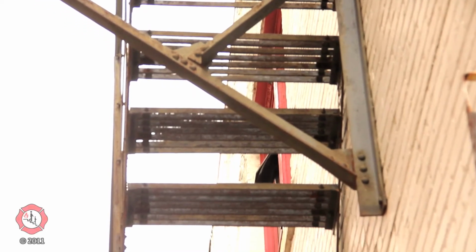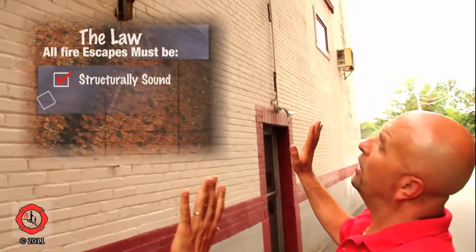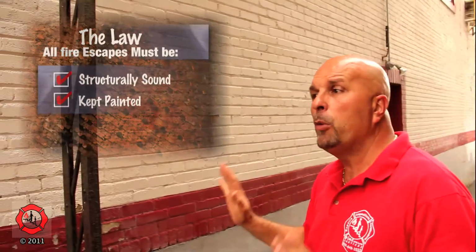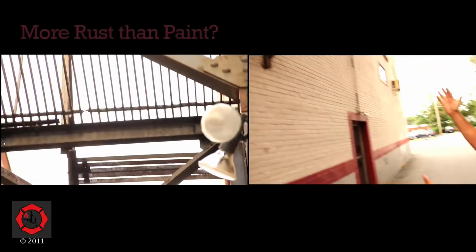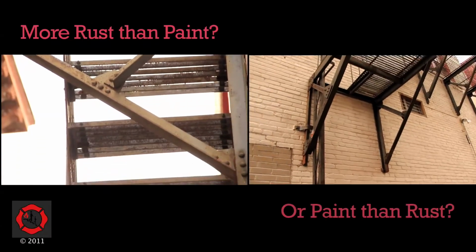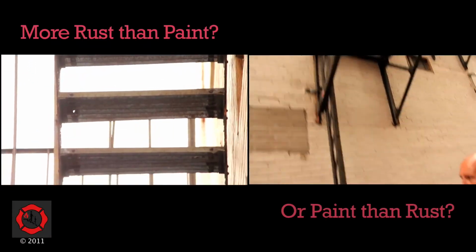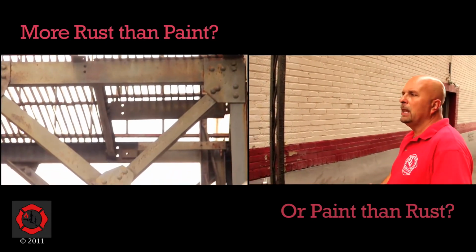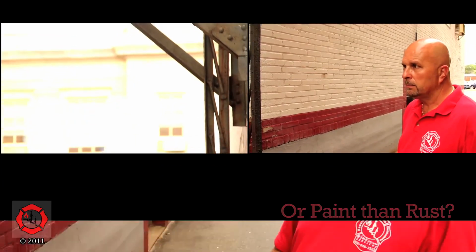So whether you're an inspector or somebody who has your own home or your own building, the first thing is the law is very clear. It must be structurally sound and must be kept painted. So is the fire escape painted or is it not painted? And does it have more paint than rust or more rust than paint? I can just look at this fire escape and say that I have evidence right now that there's more rust than paint on this fire escape. So immediately, if you were to call an inspector out here, the law doesn't allow him to pass this fire escape simply because it has more rust than paint.